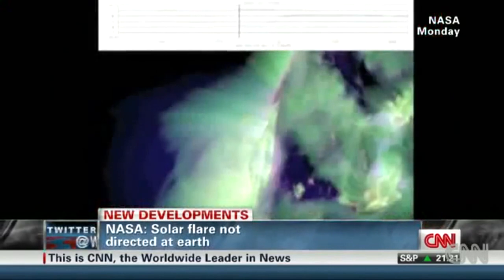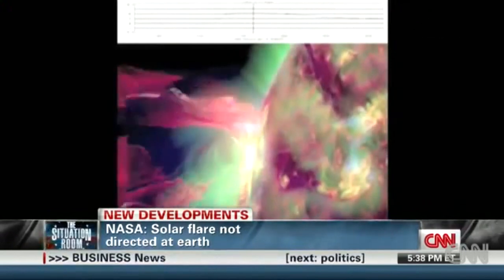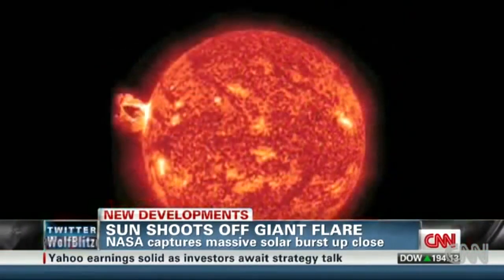If anything comes at us, this could actually affect some of our communications. It could affect some of the satellites. It could affect some of the power outages and some of the power grids, because there's a lot of energy. There's a lot of power coming out literally of that explosion, coming at the Earth or coming either to the left or to the right.